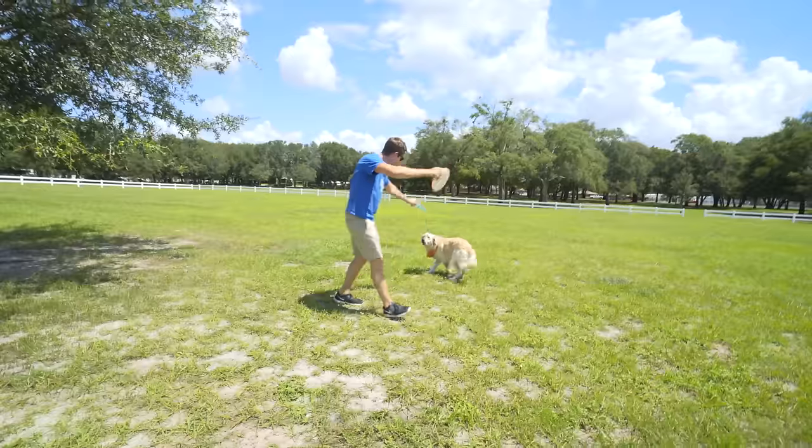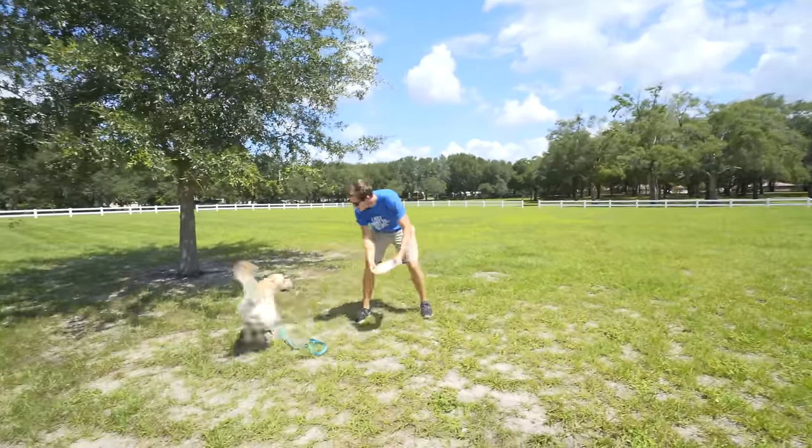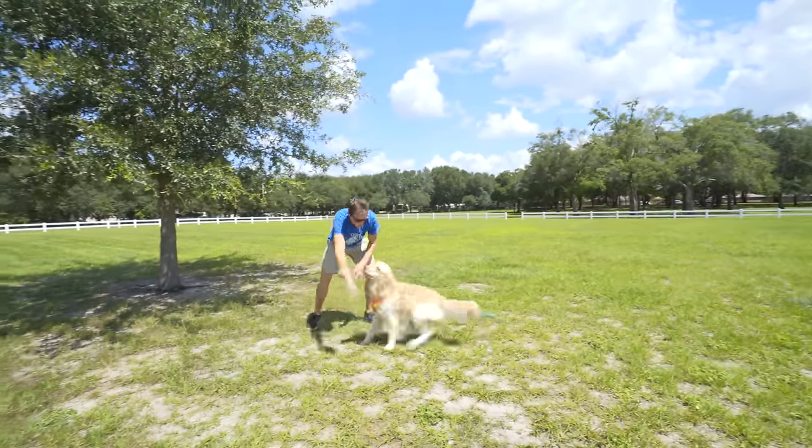Okay, once you have them comfortable with the Frisbee, you have to turn it into a toy. Cooper, come on, look. You want it? You want it? Good boy, good boy.